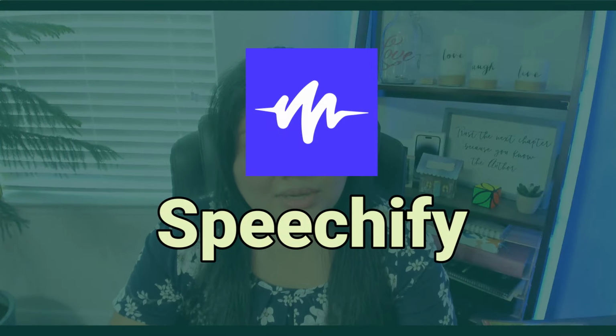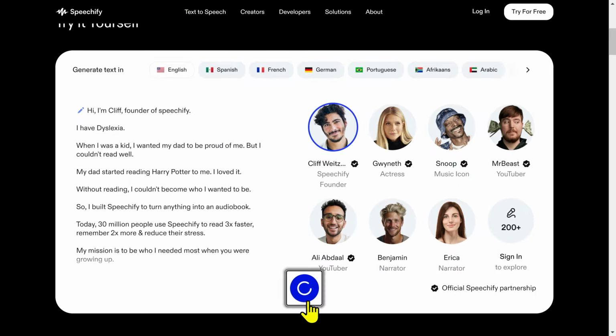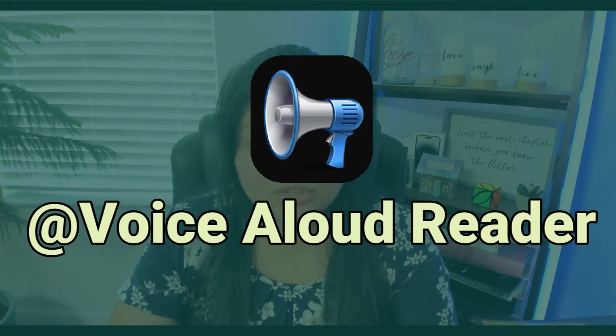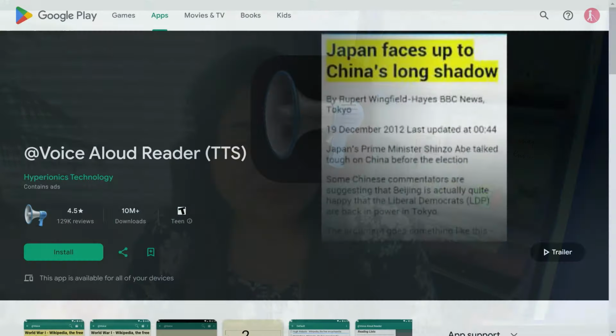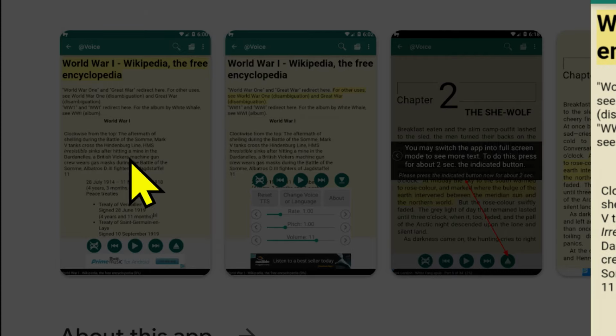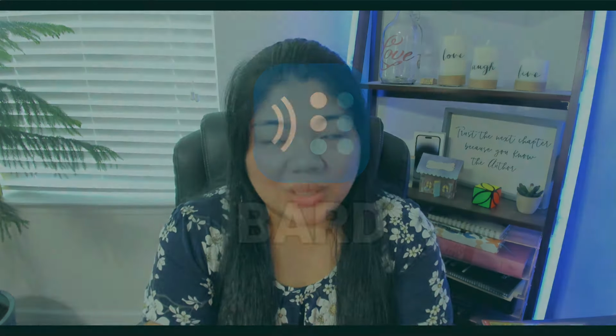There's also Speechify, but you do have to pay for that one, I believe, and they have some, quote, premium voices. Another Android only app that I've also used is the @ Voice Aloud Reader, which is also a good choice. The best free voices right now are 11 Labs and the Google Reading Mode. So those are my top 10 apps or category, but there are still so many really great apps that I really like. First of which is Bard.